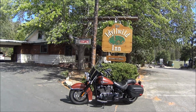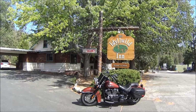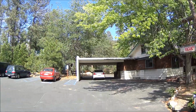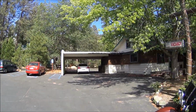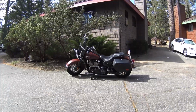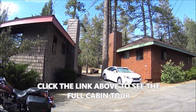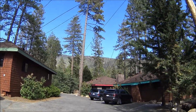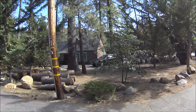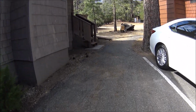Made it to my destination up here in Idyllwild, the Idyllwild Inn. Since 1904, very cool rustic mountain cabins here in the woods of Idyllwild. Made it to the Idyllwild Inn here, and we are in cabin number 15. You can see it's these rustic cabins. We're in the mountains here with all the pine trees and all that kind of stuff. Again, this is the Idyllwild Inn. And so let's go inside and check out cabin 15.